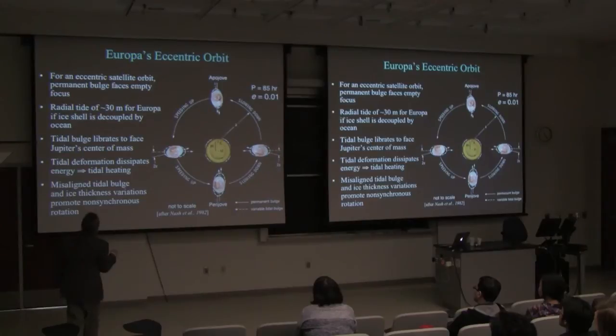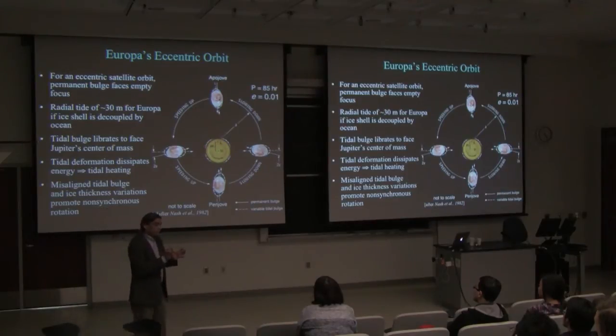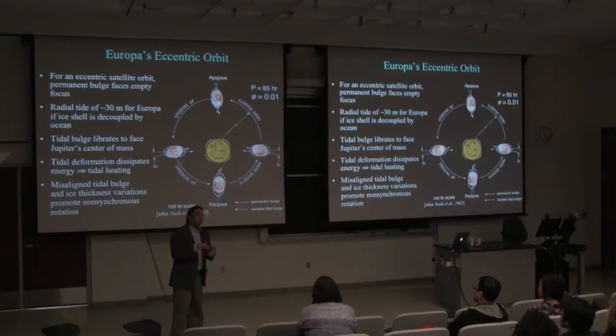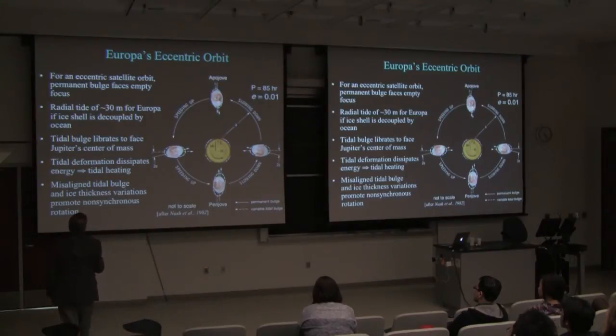And it also is librating as it orbits around Jupiter, such that its tidal bulge is facing toward Jupiter. So Europa is orbiting around, has a radial tide, and has a librational tide where its tidal bulge is essentially sloshing back and forth. Both of these contribute to the heating of Europa as Europa is stretched around and deformed as it orbits around Jupiter.